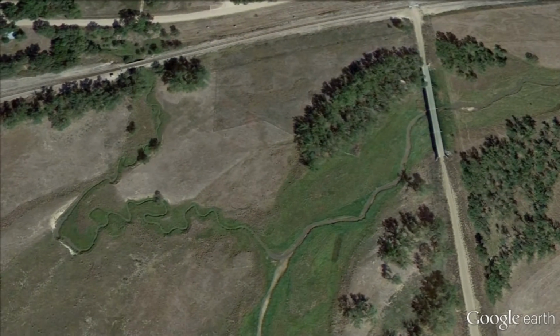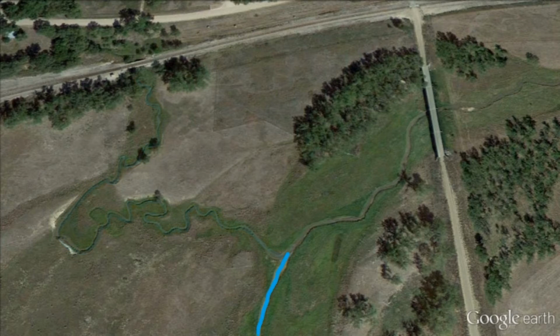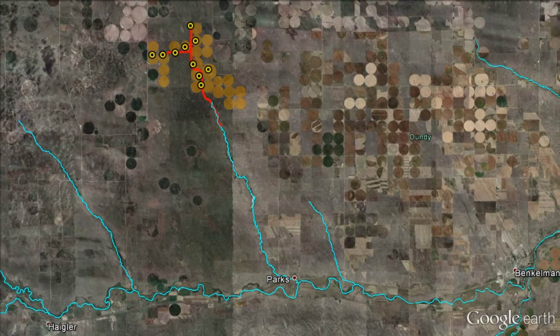This confluence marks where Rock Creek, meandering from the north to the south, meets with the Republican River, flowing up from the south and west. The combined flows move eastward from here, with the total contributions from the Rock Creek subbasin and any flow from the upstream drainage area. The confluence is located about 8 miles south of the discharge point for the augmentation pipeline.